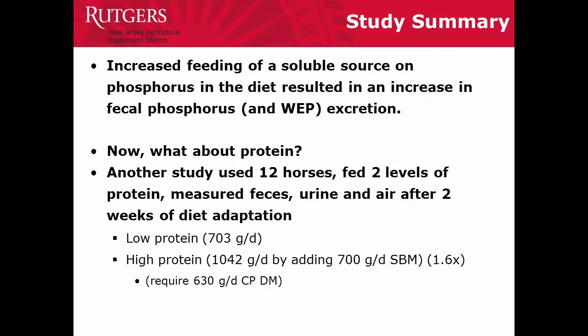So, really pretty cut and dry, a simple study. But we did find that if you increase the level of phosphorus in the diet, you're going to increase the output. That does make sense because it isn't very digestible in horses.